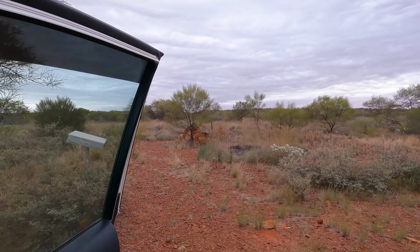The current plan is to pretty much race down there, get in front of this weather and get across that river, try and find somewhere to camp. It's 2:30 now, plenty of time, but still bloody windy out here.